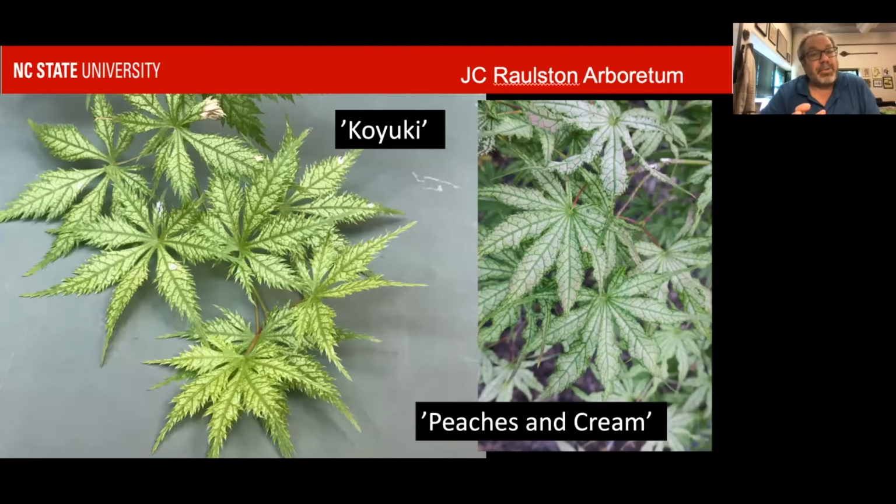Typically, Japanese maples will grow almost anywhere, as long as there isn't standing water. But in really dry spots, they can suffer if they're not getting some extra summer moisture. That is after they're established. You've got to get them established first. But really, we want to figure out how to grow this because I love the leaf margins on this. They're really super serrate leaf margins. I think they are just beautiful on Koyuki.